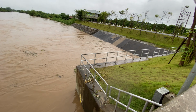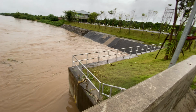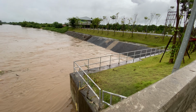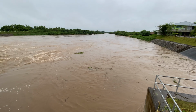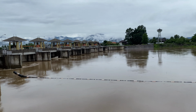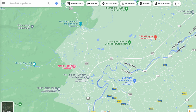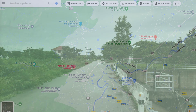The fisherman, where is he? I hope he's not gone in. He was here. He was here just now. Where is he? I've now come down to Chom Thong, and this is the weir gate across the Ping. The amazing meandering Ping at this point through Chom Thong.